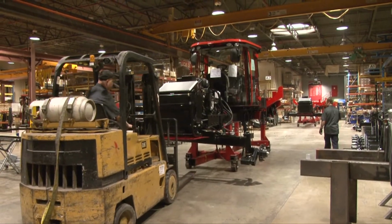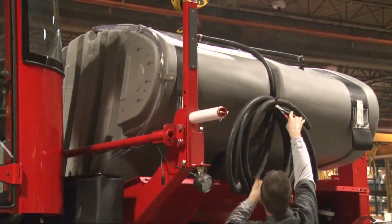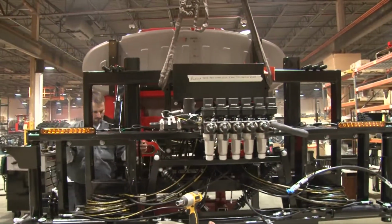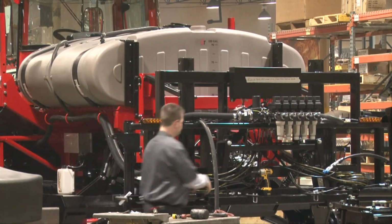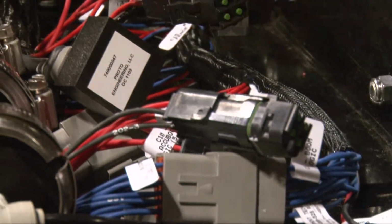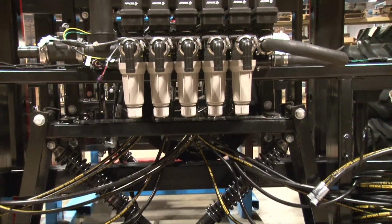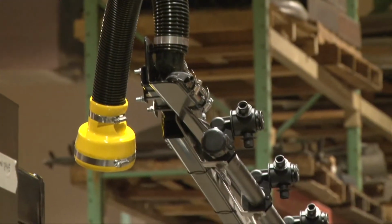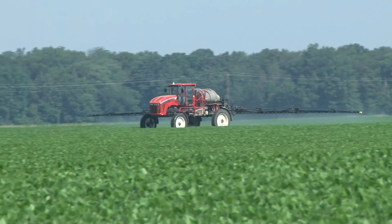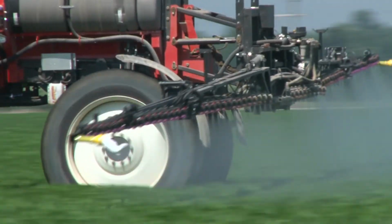Once in assembly station number 4, the fill station assembly, fuel tank, product tank assembly, rear boom rack, and tread plates are all installed. We connect the rear boom rack both hydraulically and electronically and start plumbing the wet system of the Apache sprayer. This is also the station where many of our boom options, such as foam markers, AccuBoom, and fence row nozzles, are installed. These and other wet system options provide growers with the most efficient wet system, improving application accuracy and cutting down on chemical expenses.